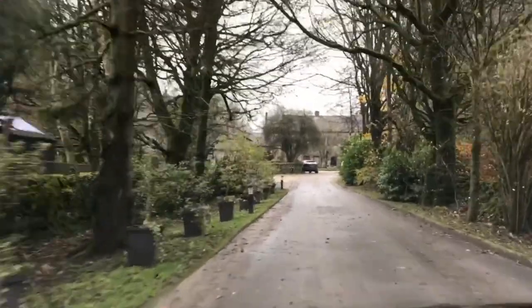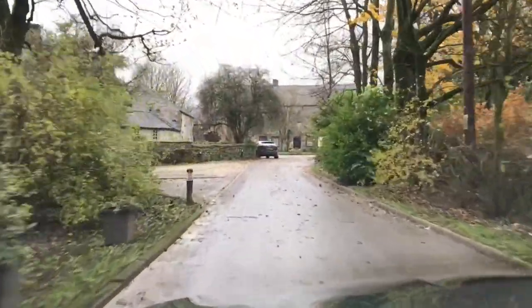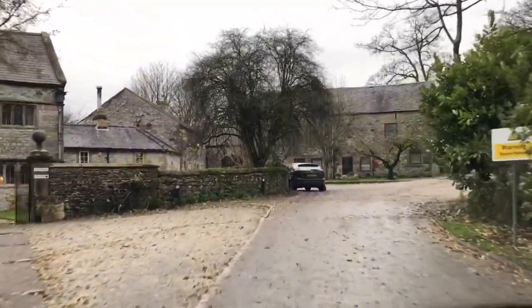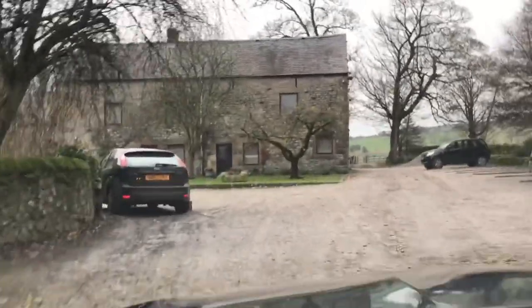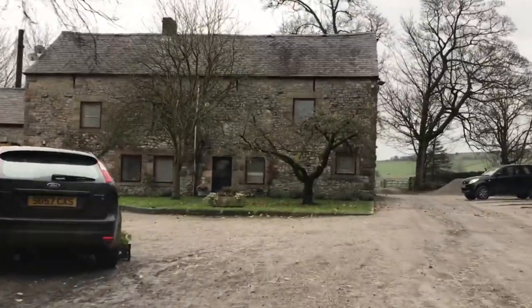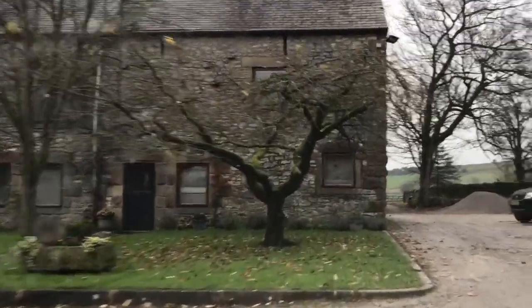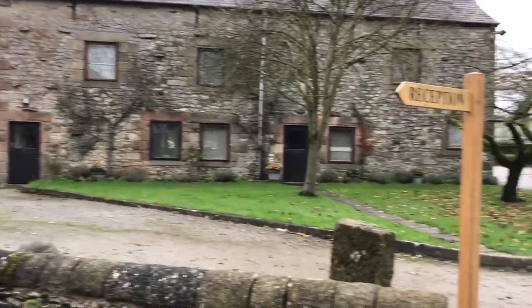Wow, this looks really nice. As we drive up the driveway, in anticipation of what we're going to find, you never know when you book these things, but our first impression is this looks absolutely super. So we've got the main reception door there. This is the main building, and this is the lodge where we'll be staying.